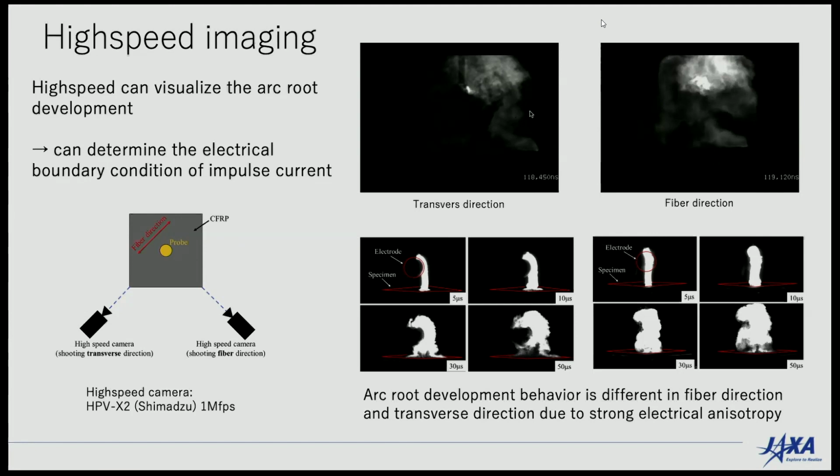developed in the transverse directions like this. But in the fiber direction, the arc root is more concentrated. So this arc root development information will be taken into account in the numerical simulations.